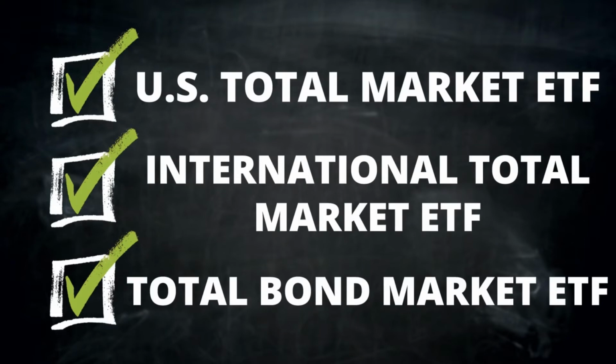1. A U.S. total stock market index fund. 2. A total international stock market index fund. And 3. A total bond market index fund.